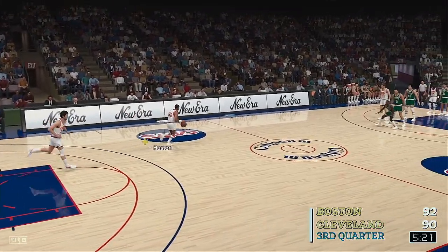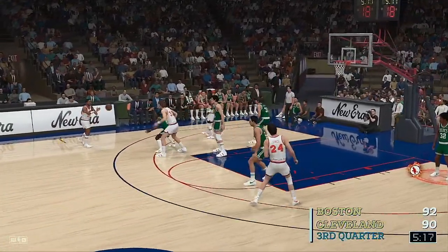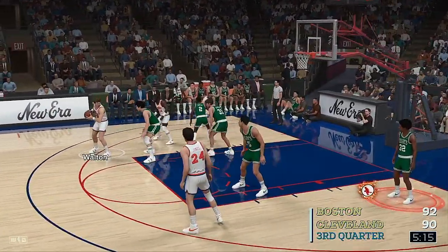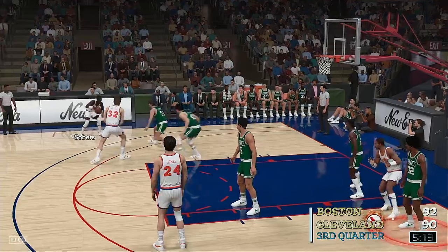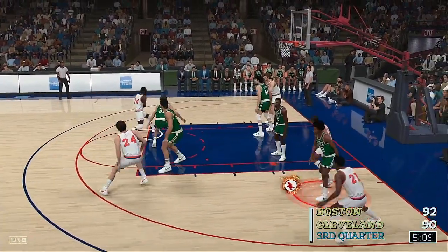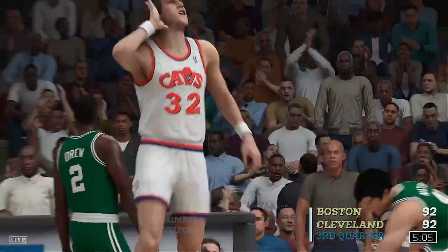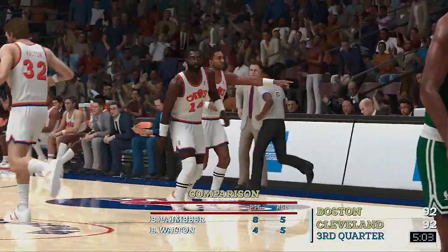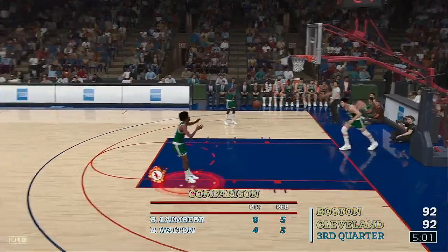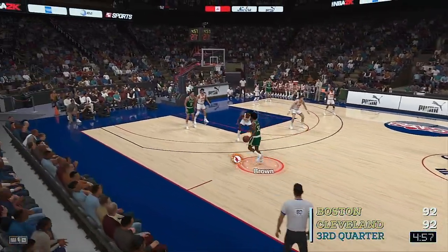So it's the Cavaliers now. A 2-point game. Houston passes to Walker. Here's Sobers. Back to Walton. And the layup's good off the glass. Walton's got it all tied up now for the Cavs. With height, touch, basketball IQ, Bill Walton has it all to score down low.